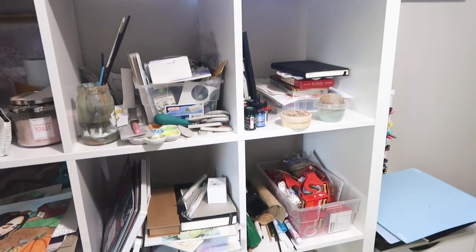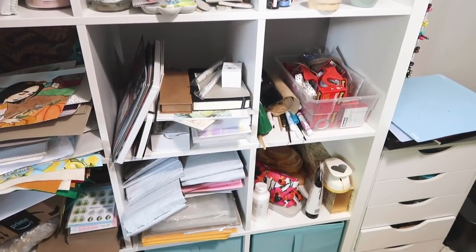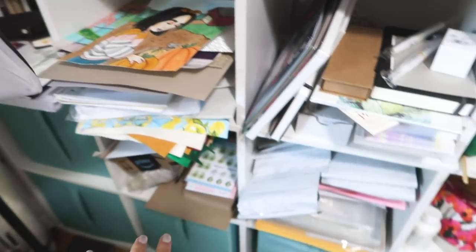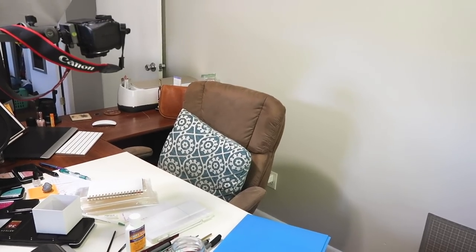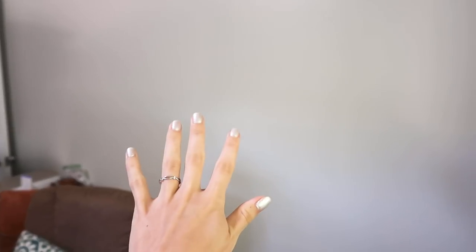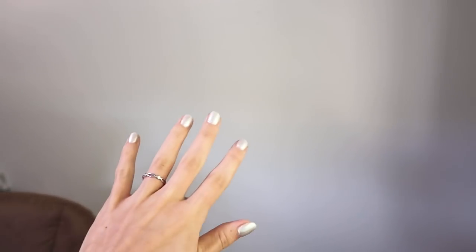This is my shelf with a lot of art supplies and more packaging stuff. This whole entire thing is so unorganized. And this is my desk, which, yeah, everything in here is very unorganized. So I am getting something prepared for this wall. It took a while because I'm very picky, I'm very minimalistic, and I get really overwhelmed with decor on walls. But we have some plans, so stick around.